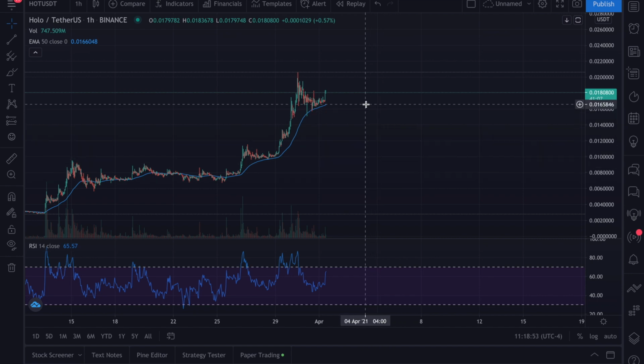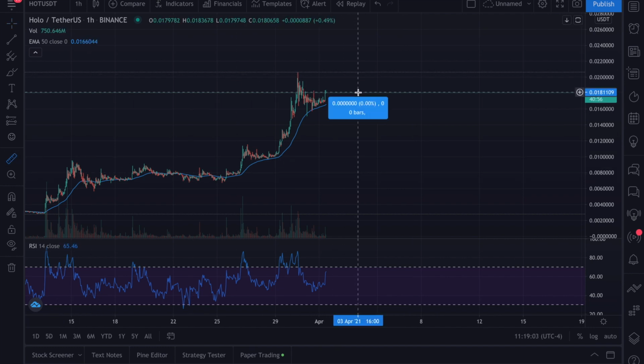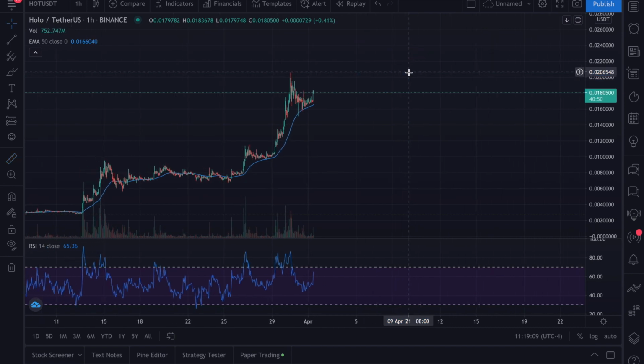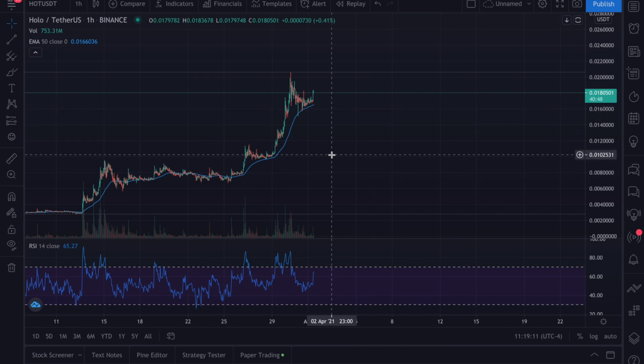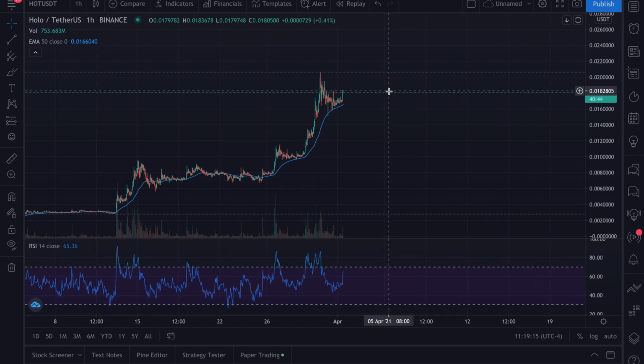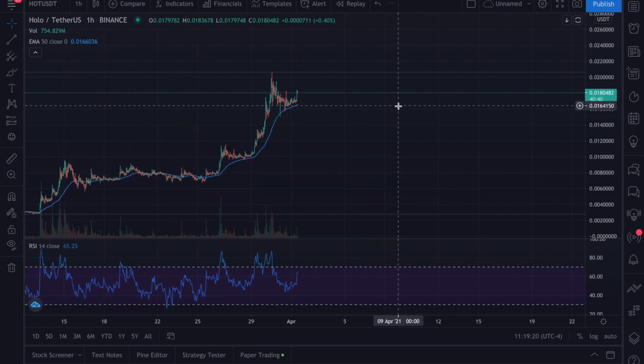Now in terms of the potential for it to increase, we do have the resistance level. We would have to test this high point again. Short term, if it were to continue to surge up, then you're looking at a 14 plus. So, micro gain right now. But at least right now, it seems like Holochain is making its way up. We'll have to see in the future how long this maintains, or if this ends up trending upwards for quite a bit, or if it decides to take a dip. We'll have to wait and see.